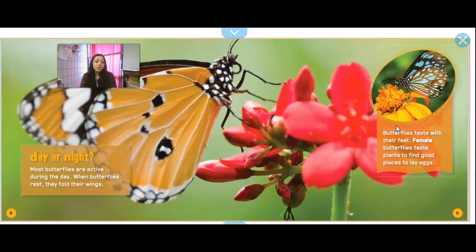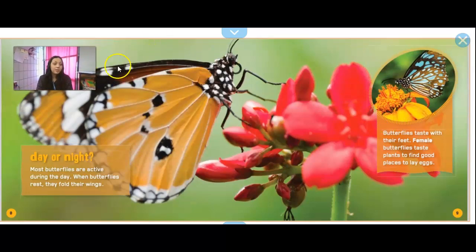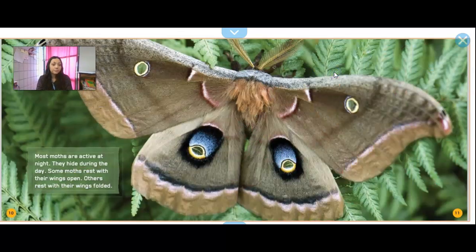Day or night? Most butterflies are active during the day. When butterflies rest, they fold their wings. So they're folded up in this position. Butterflies taste with their feet. Female butterflies taste plants to find good places for their eggs because they know when they hatch those eggs, their caterpillars are going to come out and they want them to be able to eat right when they hatch.